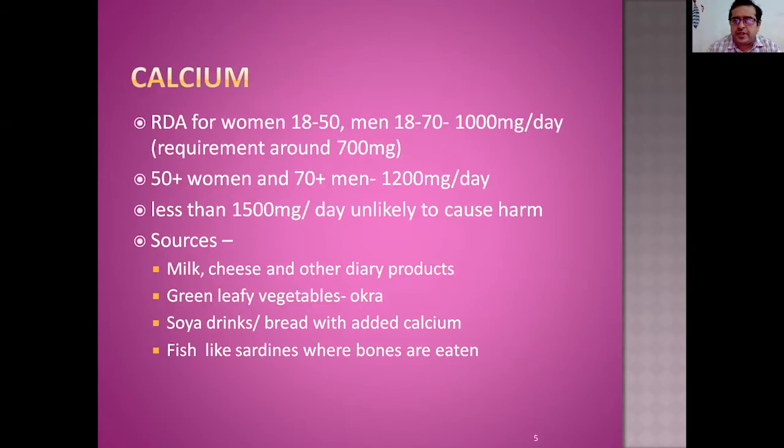The recommended dietary allowance for women between 18 and 50 years of age and for men from 18 to 70 years of age is 1 gram of calcium per day, though the requirement is of around 700 milligrams. For 50 plus women and 70 plus men, the RDA is 1200 milligrams per day. We can safely give up to 1.5 grams of calcium without causing any harm.